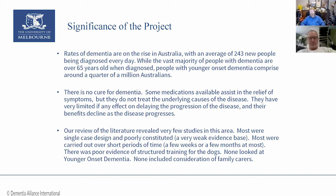Interestingly enough, before we started our study, we undertook a systematic review of the literature, all of the studies that have been conducted around the world. And while we found that there were quite a few studies starting to look at assistance dogs and service dogs in a variety of areas, including working with people with epilepsy, people with diabetes, people on the autism spectrum, people who had been diagnosed with post-traumatic stress disorder, there were very few, if any, studies that had focused on the application of assistance dogs for people with dementia, and virtually no work done on the application of assistance dogs for people with young onset dementia.